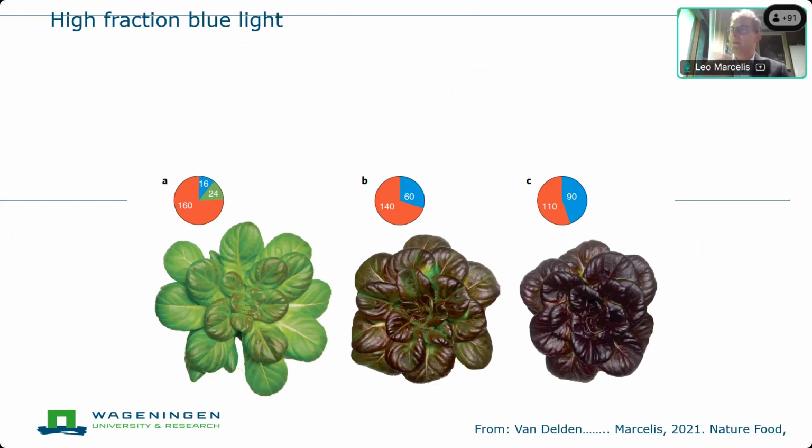We see here lettuce, a cultivar that can form purple leaves. They are purple because of the pigment anthocyanins. And if you grow them under a light color with not too much blue, as we can see on the left-hand side, we see a plant which remains relatively green. If in the light environment we increase the fraction of blue light, you get a more purple plant.